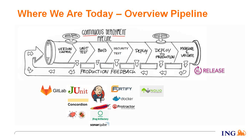And then the latest addition is moving from Git to GitLab. I think you're all familiar with this. And what we also did is we added Docker to our continuous delivery pipeline, because this really helps us to be more flexible in the tools we use and to more easily share and use our environments.